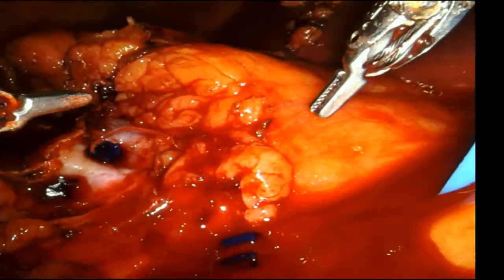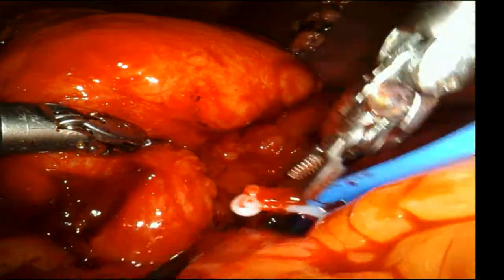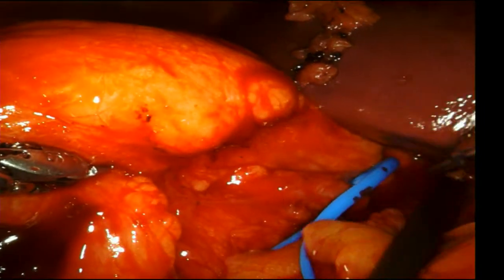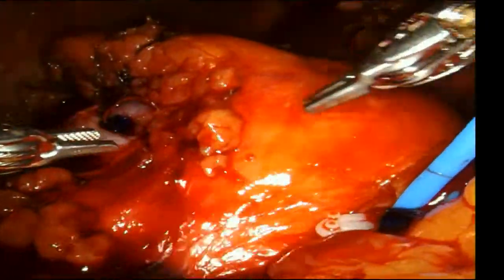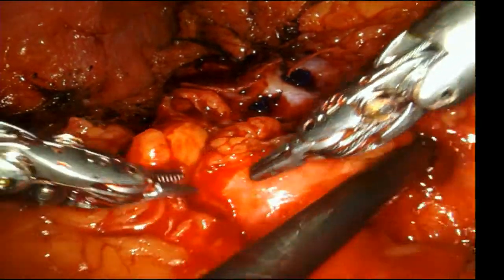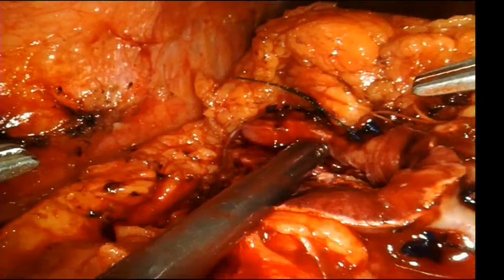Okay, let's suck this puddle out here before we do the capsular stitches. So this looked like a bloodier one once we came off clamp, but again, it's all magnified. This is really not much blood loss here. And our transfusion rate is less than 1% on these. So I think the robotic way definitely is the way to go for partial nephrectomy.